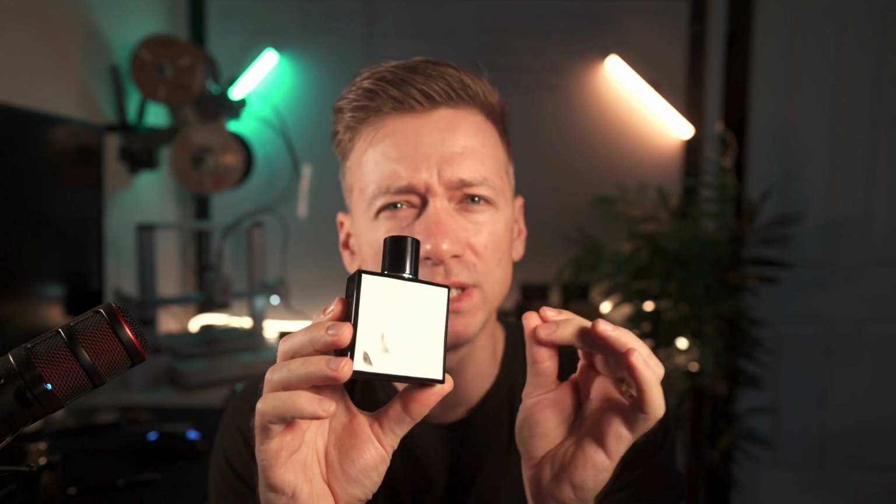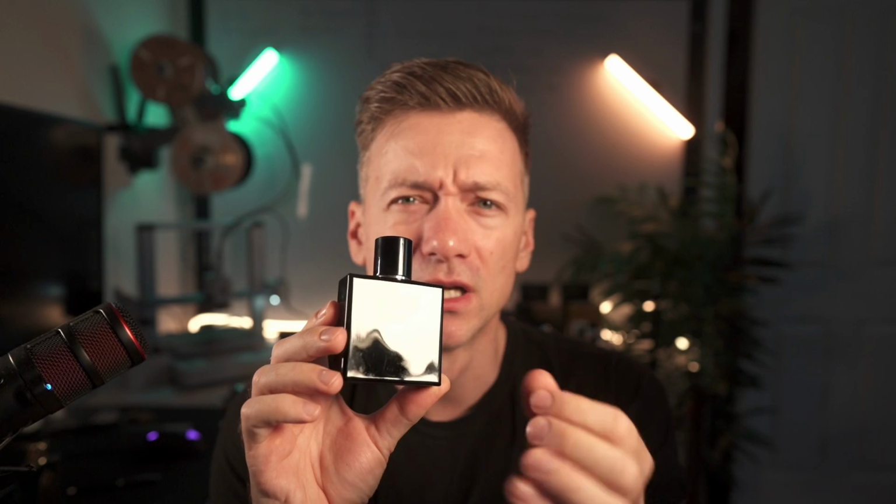Zest, right? Really zingy and refreshing. Bergamot is similar, but it's a bit more complex. It's like a cross between a lemon and an orange, but with a slightly floral touch. So, like a garden in spring, I guess.